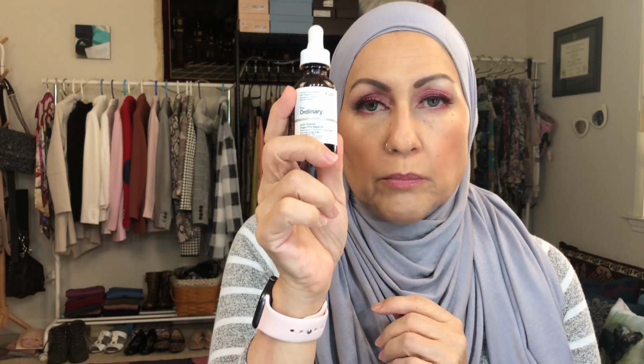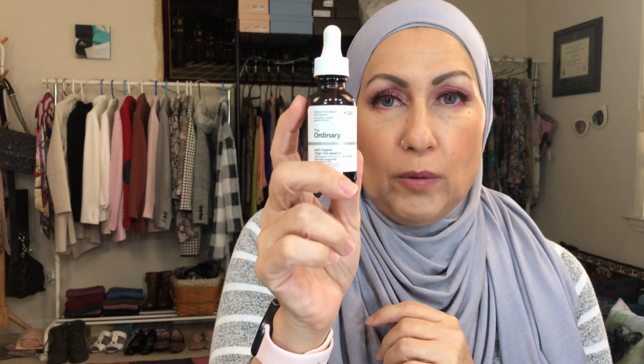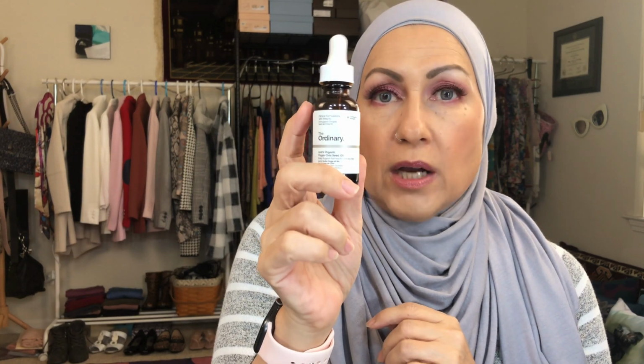I also use the same brand, Moroccan oil, 100% argan oil from Morocco, also by The Ordinary. But that one I haven't run out yet, so I still have it. Okay, anything else by The Ordinary? No, but I do have one more from Paula's Choice.